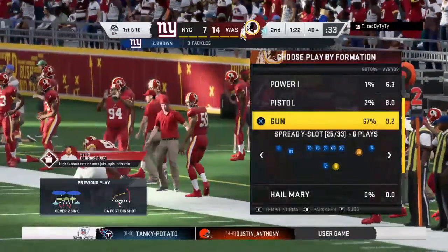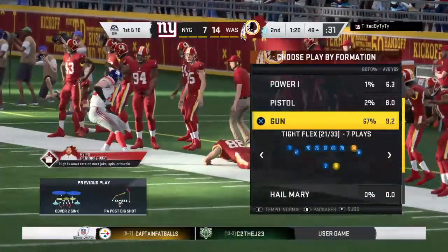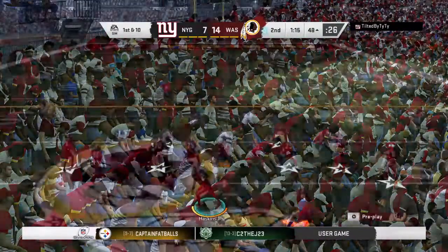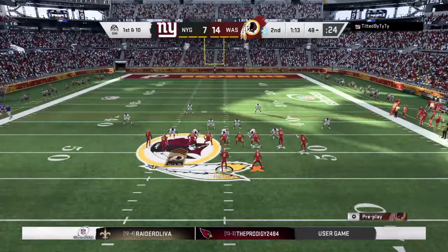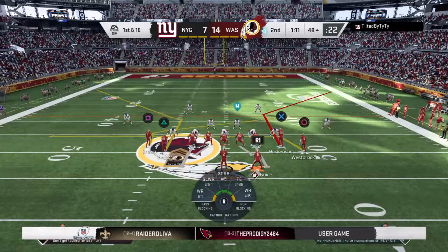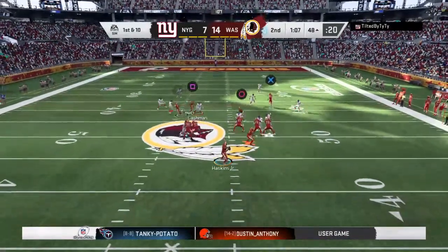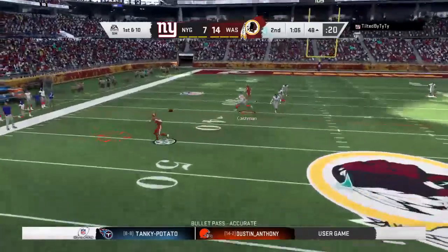That was a route run not just with dexterity, but with intelligence. Found the hole in the zone, made sure the quarterback saw him, and was able to make the sure catch and flip the down marker back to 1. Haskins and the offense with a first and 10. And he's a perfect 6 for 6 here to start the ball game.